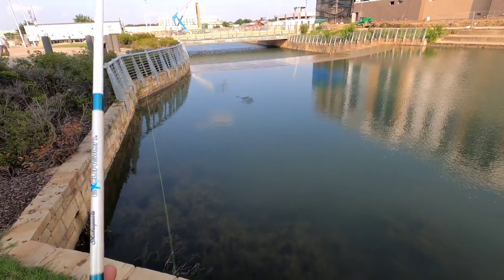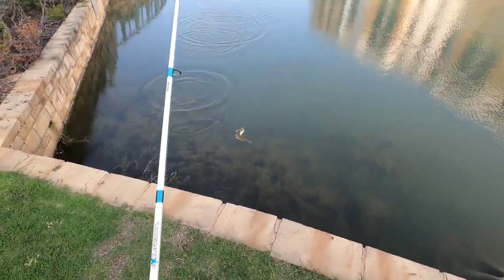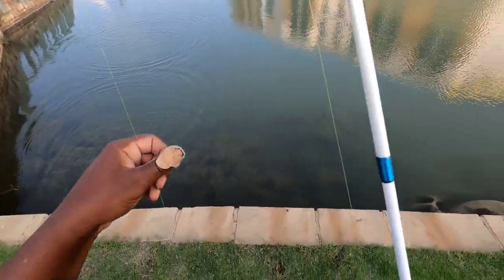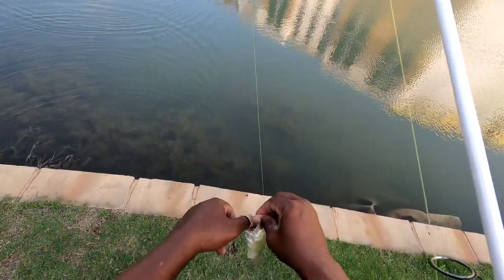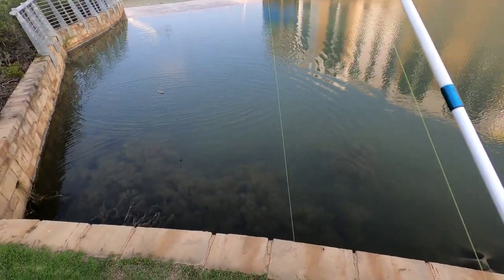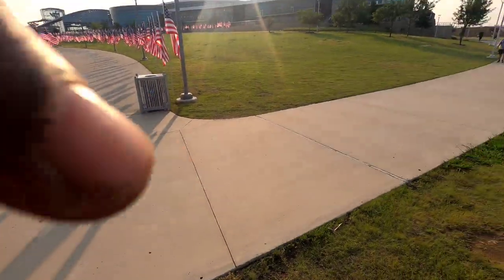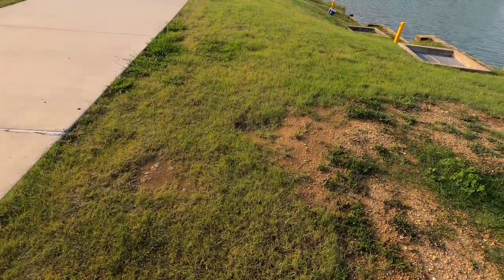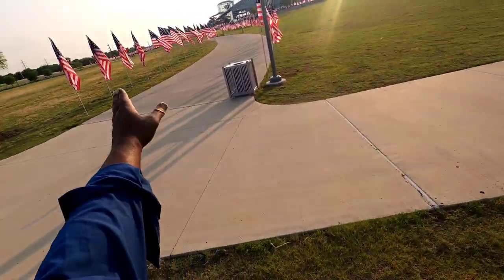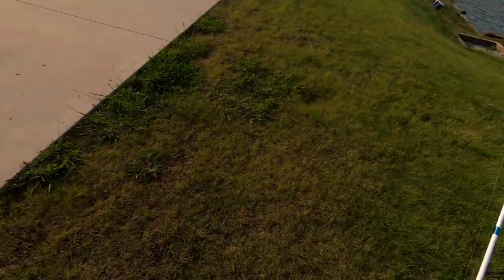There we go, got one. What we got here? This is a little bass. Little bass, neighborhood pond. And flag all the way around, so that's pretty cool. That's real cool. That's a nice sight right there. It goes all the way around, and they got it up here. So that's a pretty cool sight.